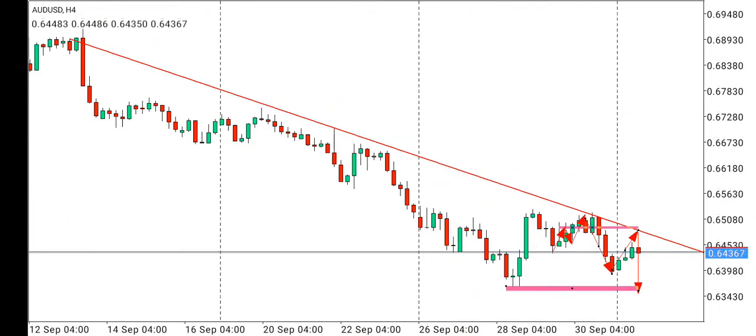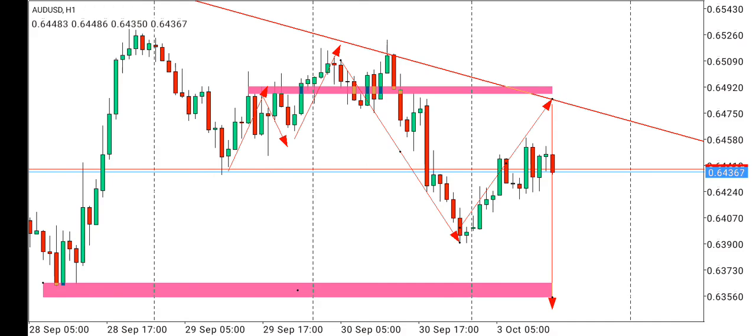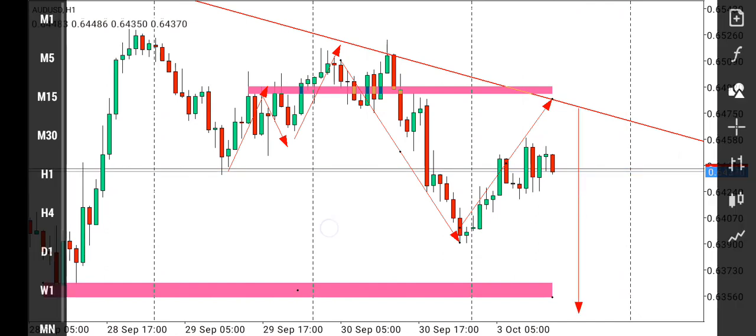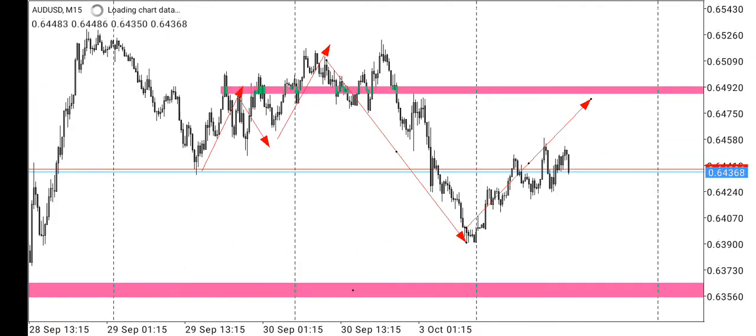I wanted to go to the 1 hour. This is where I'm waiting for the market to go so that I can sell. But at this point, I don't have any setup yet.